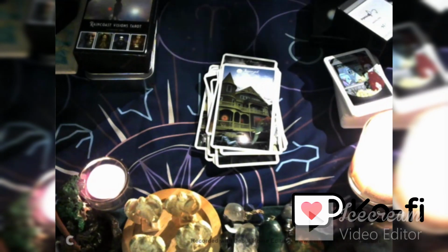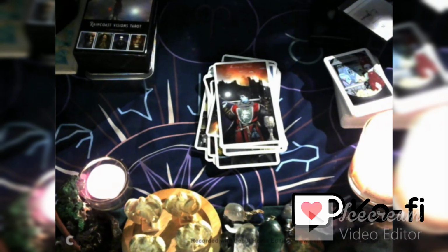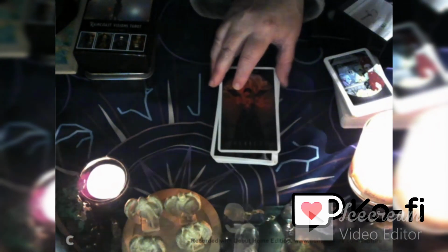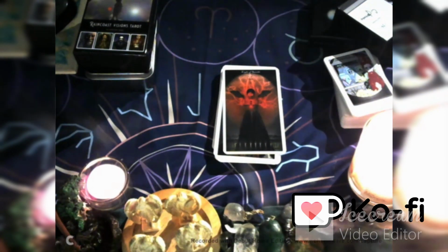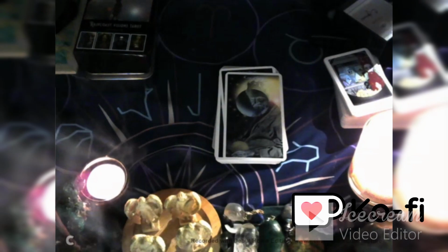But yes, if you want to find out a little bit more about the decks, I do suggest you check out Christoph James' website. And the Eight of Swords, with being trapped, being restrained, being blinded, not being able to see what's going on around you, unable to escape. That's really cool. So I really need to dive into these.